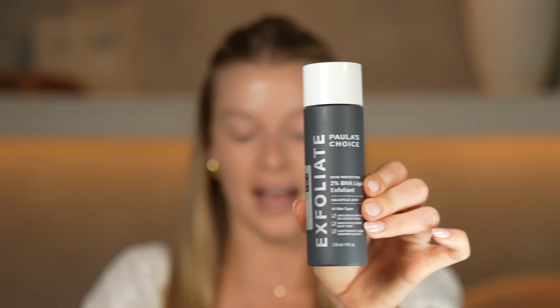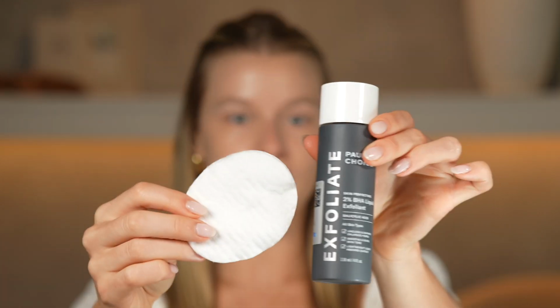Again, super moisturizing. After I just splash my face with cool water and get the crusties out of my eyes, if I'm going to set for modeling or if I'm about to do my makeup, every once in a while, I will use a BHA exfoliant. This one's from Paula's Choice, and I have these little cotton rounds. So I just put a little bit of this chemical exfoliant.